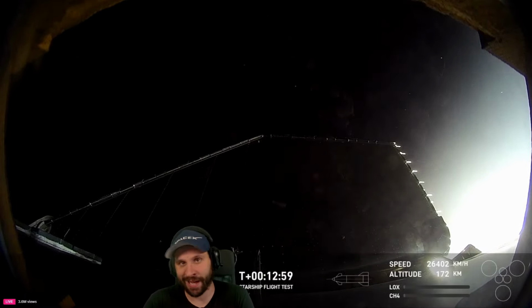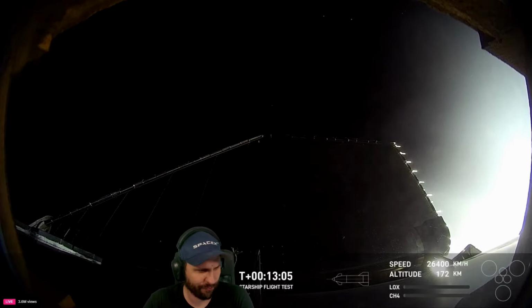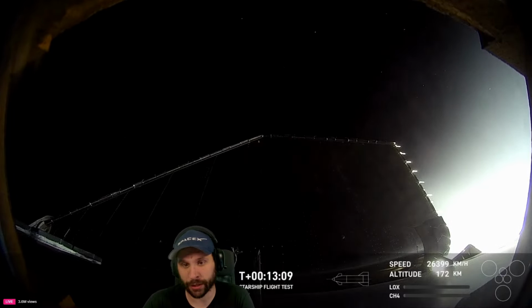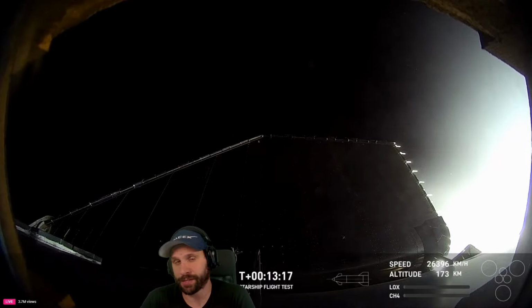Pretty cool, though. I'm bummed they didn't do a catch, but it's okay. There will be other times. You can be dang sure that because that booster crashed so close to Boca Chica, SpaceX is probably going to send out the recovery vessel.